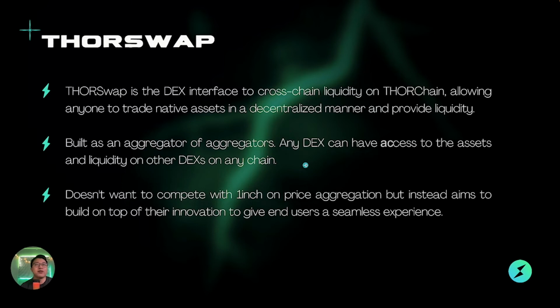So like I mentioned, if you want to move from Bitcoin into AVAX or Cosmos that's coming soon, from Cosmos, you can actually swap into other assets like Osmosis, for example. So they don't want to compete with 1inch on price aggregation, but instead they aim to build on top of their innovation to give end users a seamless experience. So THORSwap will basically be aggregating the rest of the aggregators, and that's what I mean by this part, aggregator of aggregators.